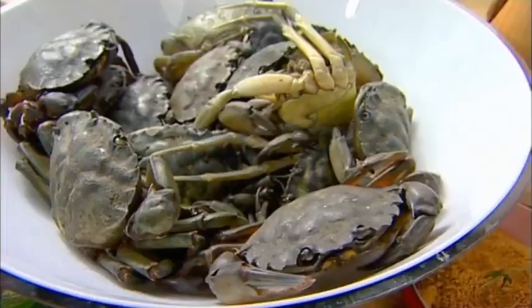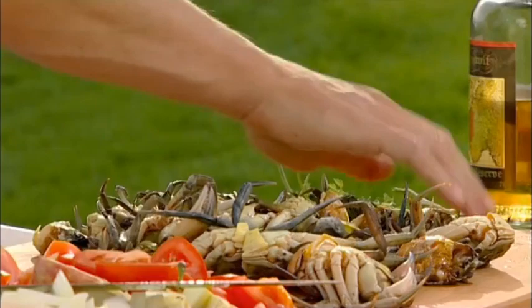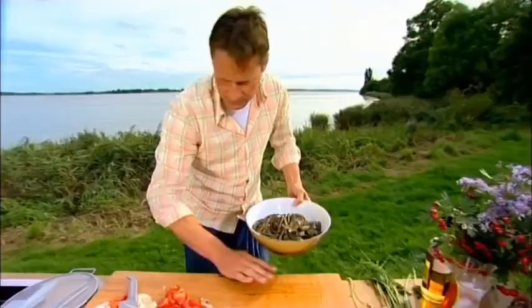And now to the crabs. Hold it firmly with your knife like this, and then cut it quickly with one swift movement. Be sure you don't throw away all these beautiful juices. It gives your bisque a wonderful flavor.